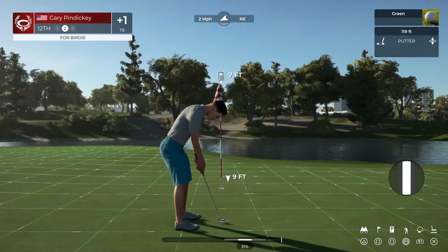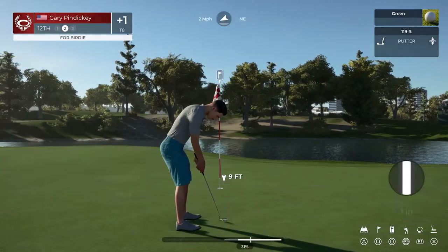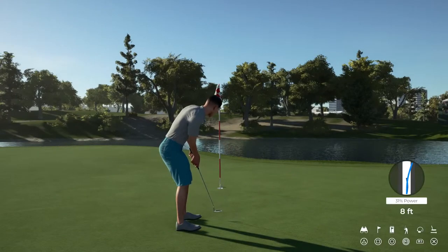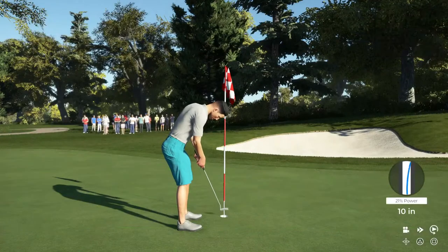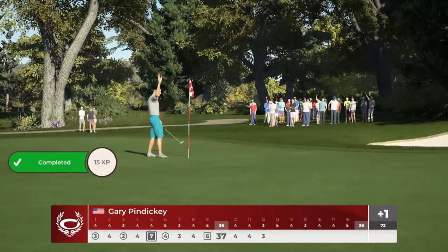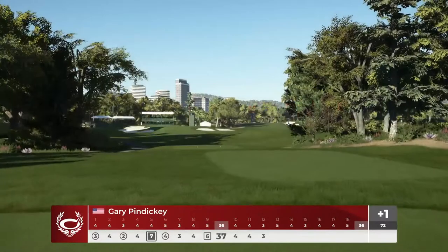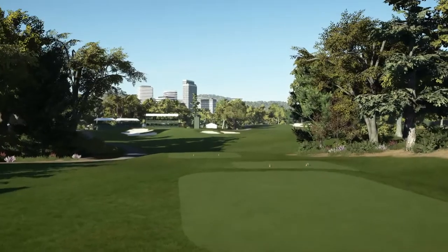Luke, nothing gets past you. Yes, this kid is a stud. Oh, just missed. And they'll walk away with a par on this one. Nicely played. Moving on up the leaderboard now after that hole.